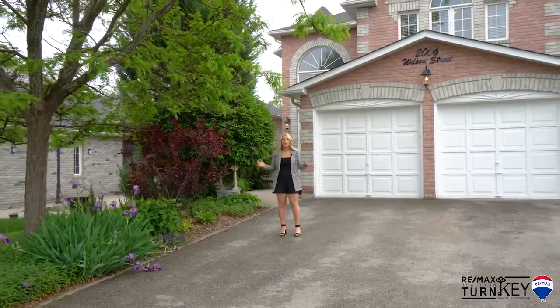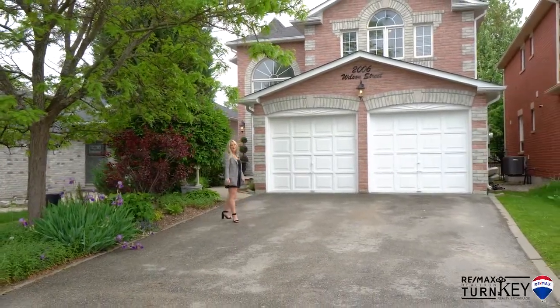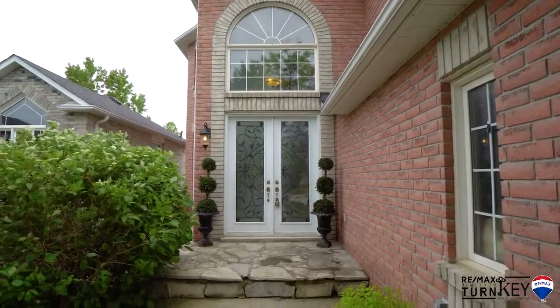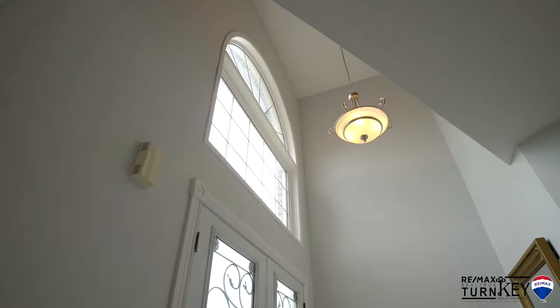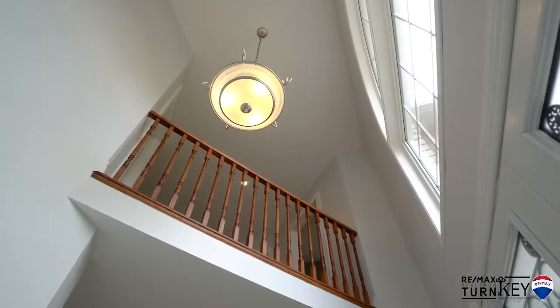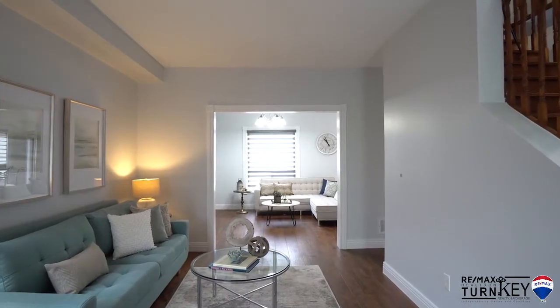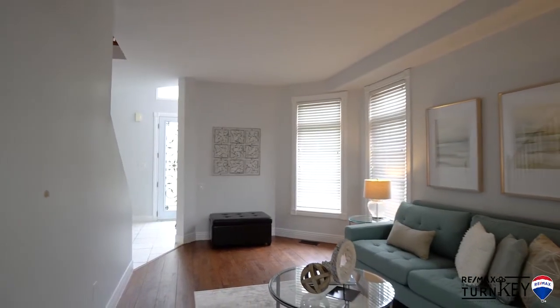Come on in and let's take a look at what this gorgeous property has to offer. If you're searching for a spectacular turnkey home situated on a gorgeous ravine lot with no neighbours behind, 2006 Wilson Street features a fully fenced yard with gazebo, pergola, and hot tub. This beautiful home has it all. There is nothing to do here but move in.